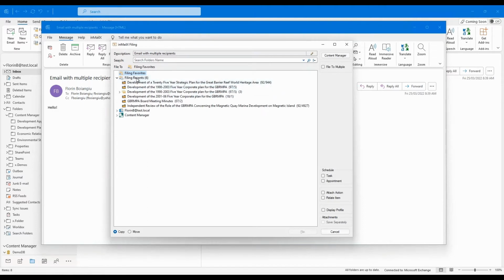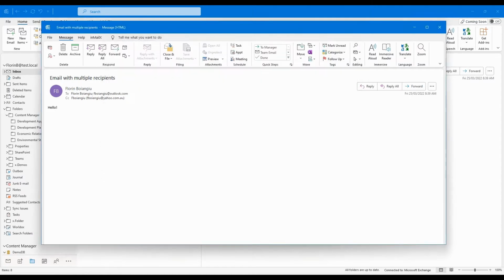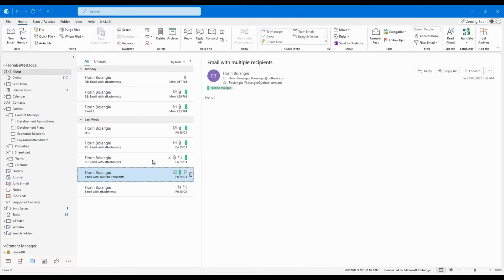Now, in this instance, you notice that basically that filing group, which I selected before, is already in my filing instance. So if I need to file this email also in the same three containers, and I can expand to see which containers make up that group, I can just simply select the group, choose file to multiple, select file, and then that email also now is filed to multiple. Now, this process doesn't change whether I manage emails in my own mailbox, or I manage an email in the shared mailbox.